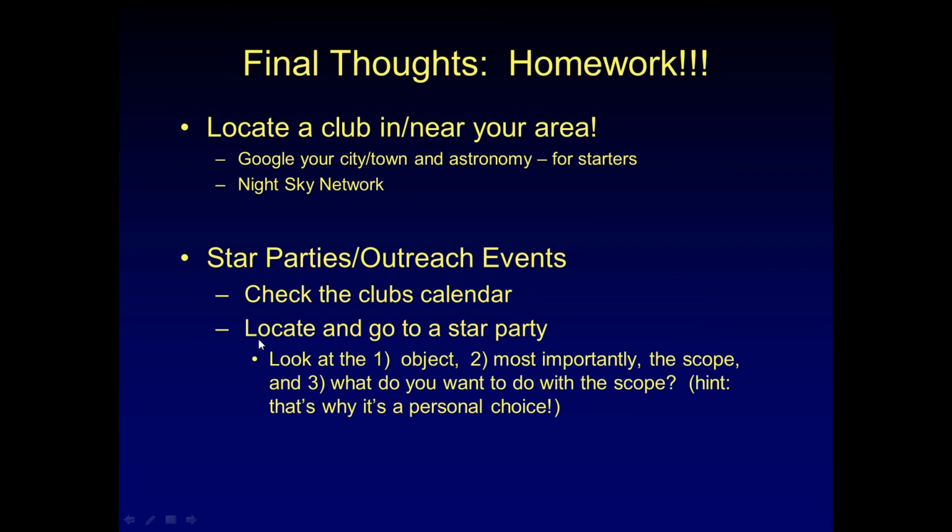But if the opportunity ever opens up, go to a star party, look at the object, most importantly look at the scope, and then factor in what you want to do with the scope. Hint, that's why it's a personal choice.